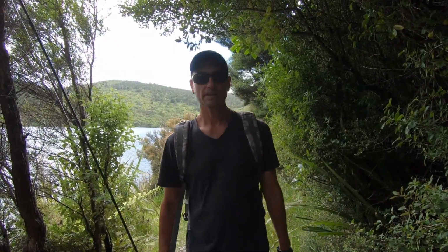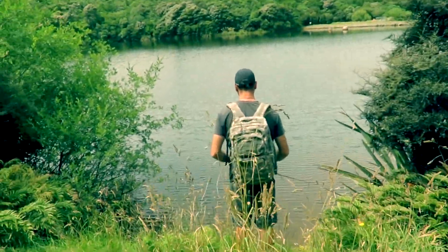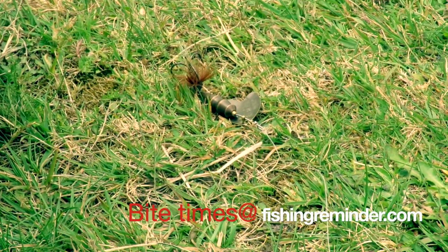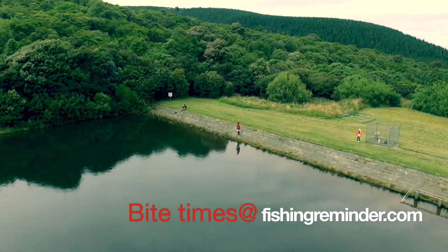Alright guys, Sullivans Dam, pretty cool fishing spot, lots of access points. We just walked around the dam and you can access the water pretty much anywhere. It's a pretty short walk, easy. Really suitable for spin fishing. We've actually seen a few trout just darting off. Right now it's in the middle of the day. We just came here to do a bit of filming.